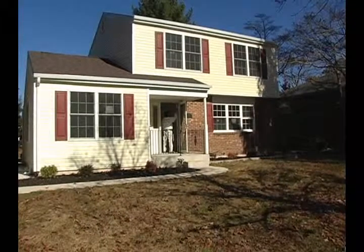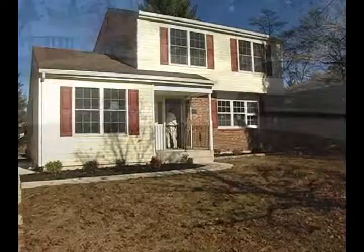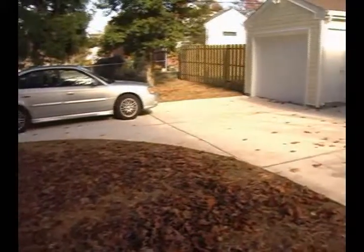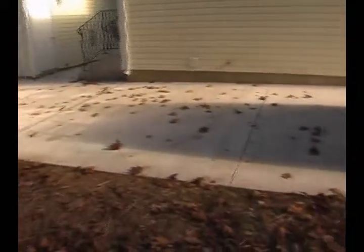Now, one of the things I really like that John teases me about is the driveway. This is a corner lot, and the driveway extends from one end of the street to the other end of another street. So it's a great driveway, great for parties, lots of off-street parking. You got lots to do right here.